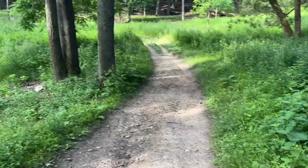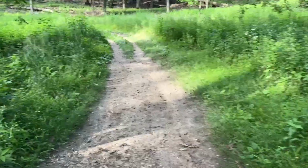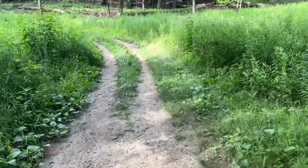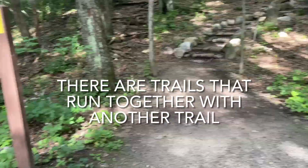So I realized I got maybe about 1/8 mile and I took a wrong turn. Wasn't keeping track of my old trails. There's so many trails coming through here, and I want to try to do this complete loop. So I got to go back a little bit and go on the other path. And we came back to where we're supposed to.